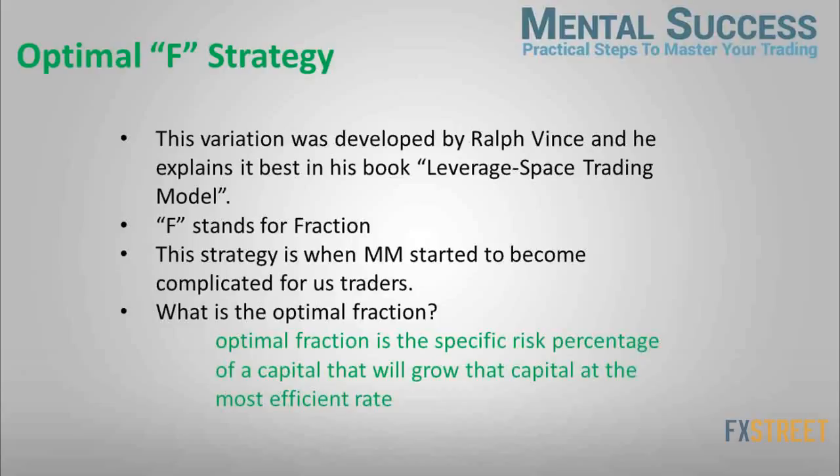First off, what is the optimal fraction? The optimal fraction is the specific risk percentage of a capital that will grow that capital at the most efficient rate. In other words, it's how much percentage of our capital we are willing to risk to get the maximum net return of our capital. So, in short words, this strategy tells us the shortest road to reach doubling our account or even reaching $100,000, for example.